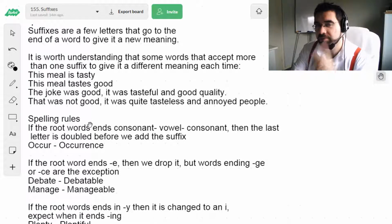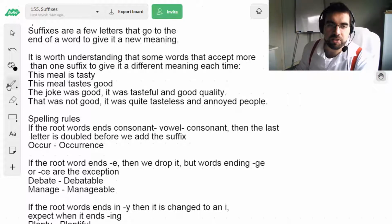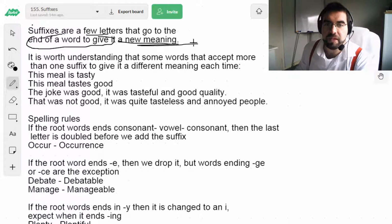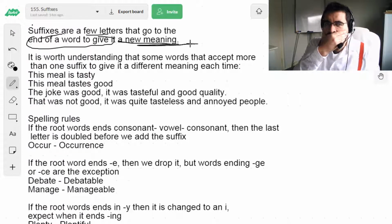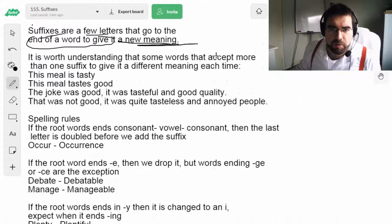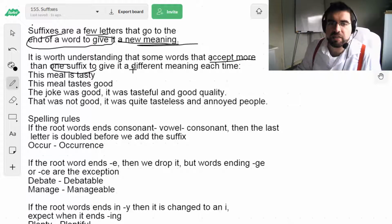Let's have a look at suffixes today, as they are a few letters that go at the end of a word to give it new meaning. It is worth understanding that some words accept more than one suffix to give it a different meaning each time.